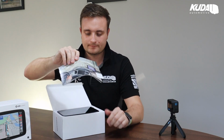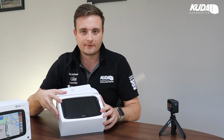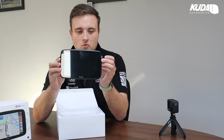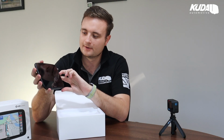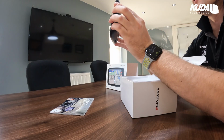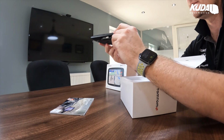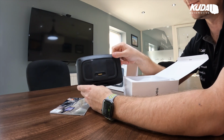So, quick start guide, which is there in various languages. Then you're greeted with the nav itself. Now you can see, guys, look at the size of this screen. 7 inches, beautiful HD real estate there. The device itself, really slim, low profile device. It's got the click and go mount on the back there.